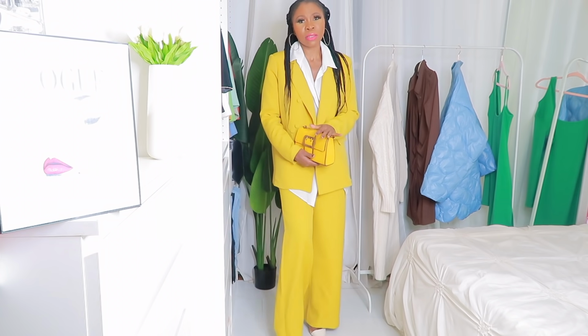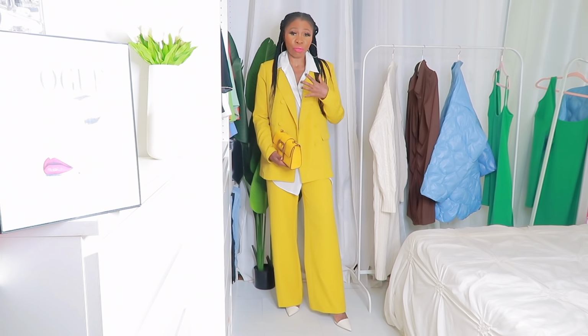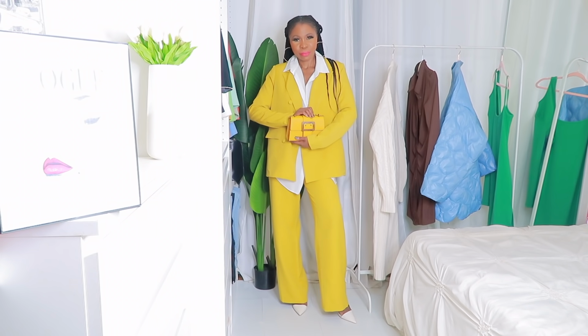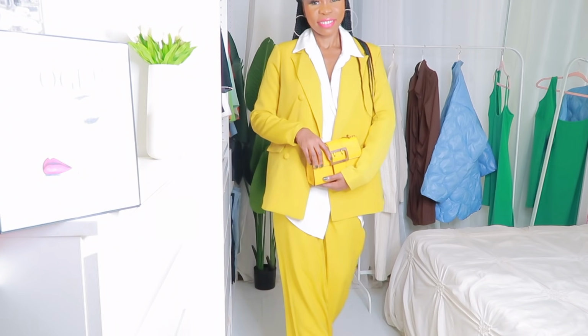My bag is from ASOS, one of my favorite bags. You all know about this bag already, because I always feature it. Love this white color against this mustard; they complement each other to perfection. This whole style is so me, guys, to be honest. So elegant, so sophisticated and chic as well.